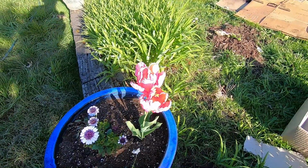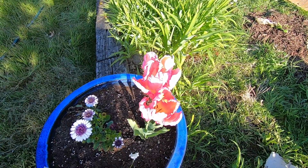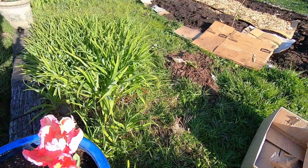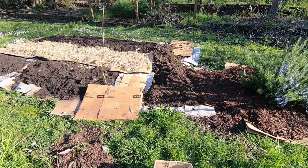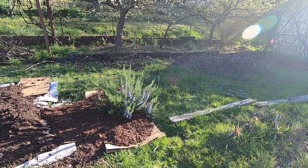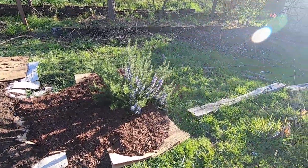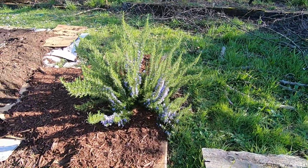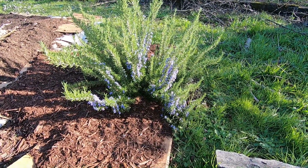What do you think of my man-eater and tulips? They're sure wild looking. Anyway, you can see what I've got going on in the backyard here. Still haven't cleaned up my apple tree prunings. Here's my rosemary, a couple years old now. I think this is the third season. It's starting to bloom. It's really getting kind of cool.